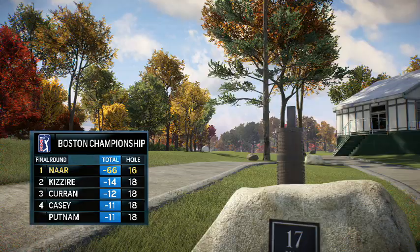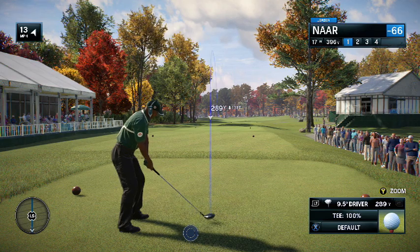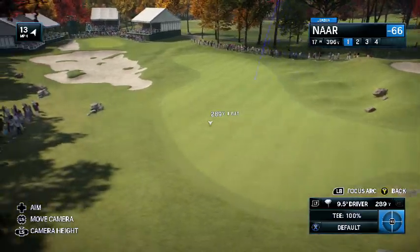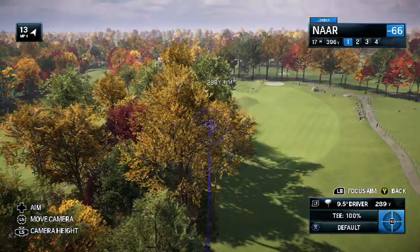Frank, 412 yards on the card doesn't look like a whole lot, but it can play a little longer, because really you've got to play it down the right. Don't play it as a dogleg. Just go point A and then point B.